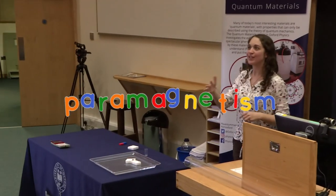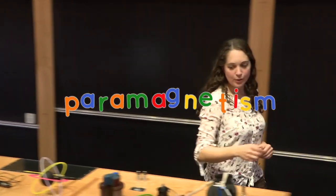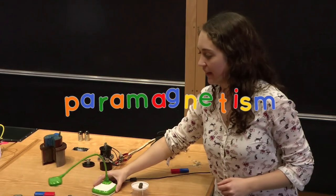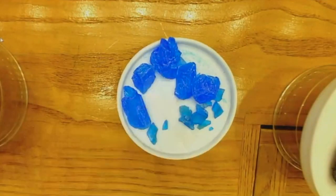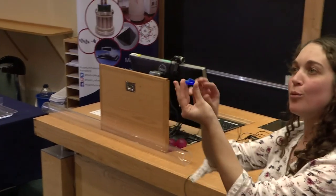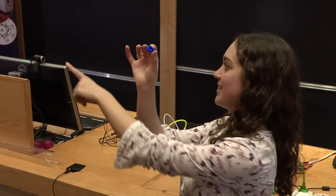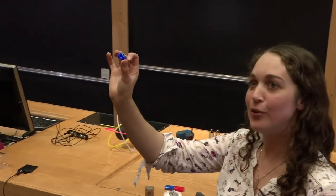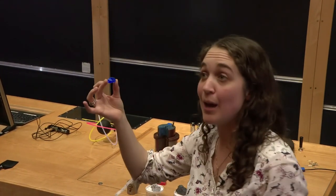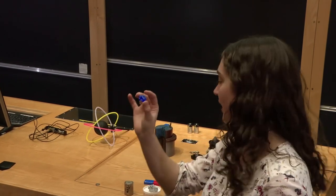paramagnetism. It's kind of like magnetism. And we're going to start with this beautiful blue crystal here. If I bring it up on the screen. There we go. Actually, I'm going to show it to a few of you. Does anyone know what this is? Can anyone tell me what this is? We've got a guess over there. It is copper sulfate. You got it in one. Beautiful blue crystal, copper sulfate. You might use it in chemistry classes. It's a fairly common chemical. I think it's a really beautiful blue colour.